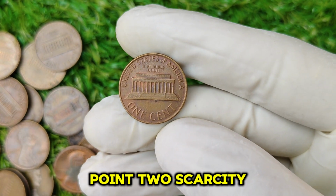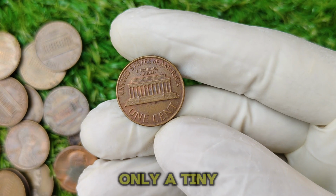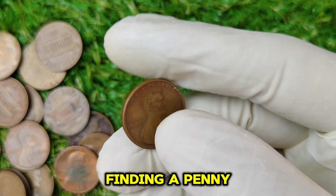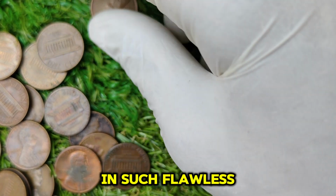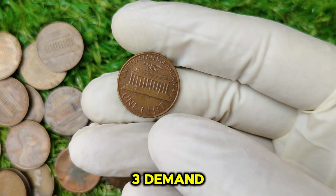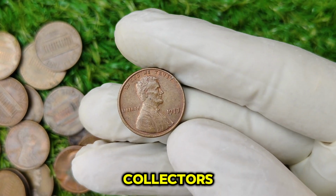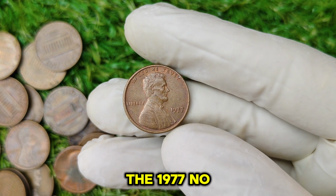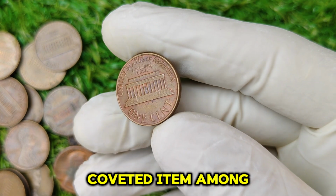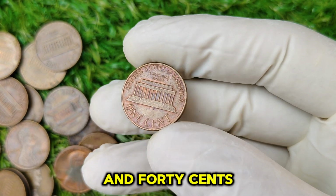2. Scarcity. Even though millions of 1977 pennies were minted, only a tiny number of them remain in mint state condition today. Finding a penny that's over 40 years old in such flawless shape is almost like finding a needle in a haystack. 3. Demand. Rare coins are always in demand, especially among serious collectors. The 1977 no-mint mark penny, in perfect condition, has become a coveted item among high-end collectors, which has driven its price up to $1.40 million.